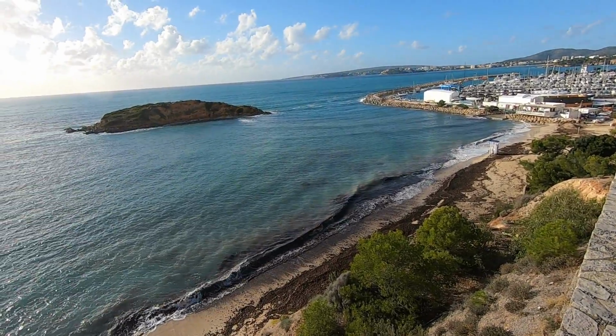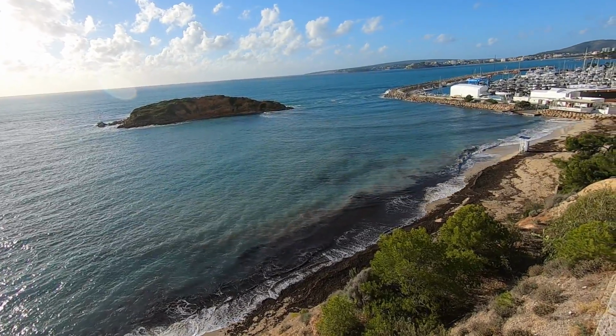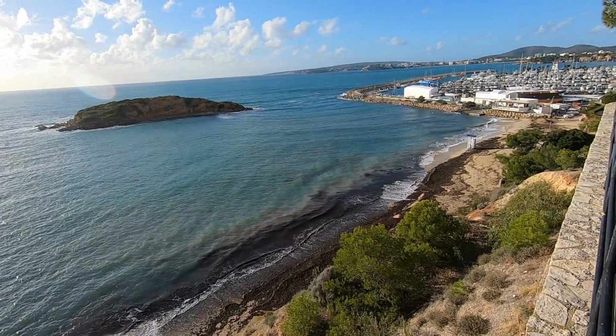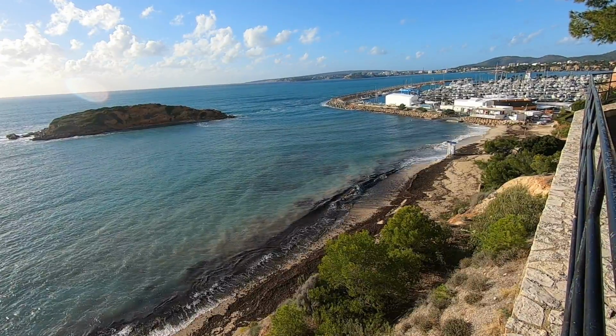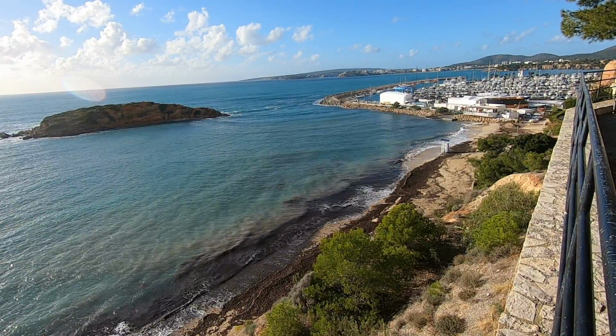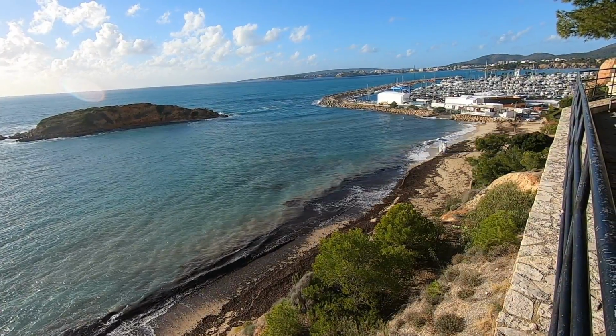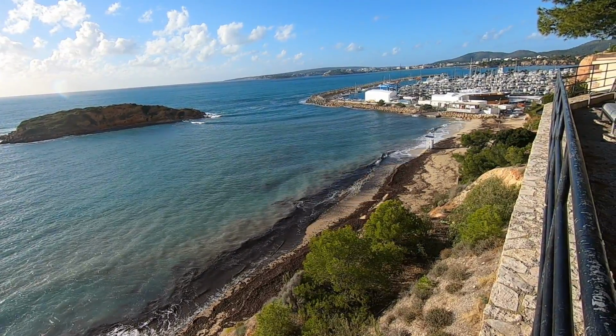The sand has been shifted around a little bit, and every now and again we see some quite big waves coming through between the island and the port of Portals. So still some reasonable waves, even though it's quieting down a little bit. We're going to have a little bit of a walk around the village, and then we'll perhaps pop down to the port.